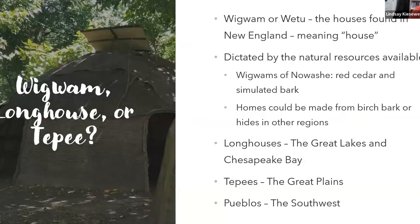All right. And then here is where we'll talk about how I mentioned these are called wigwams, right? I'm sure people have heard longhouse, they've heard teepee probably, but in New England, their house was called a wigwam, or a wetu it could have been called as well. And really, ours in Nowashe Village were built by Indigenous people who knew what they were doing. We really wanted to bring in people who were Indigenous and could build these the way that they should be, instead of someone like me building it.